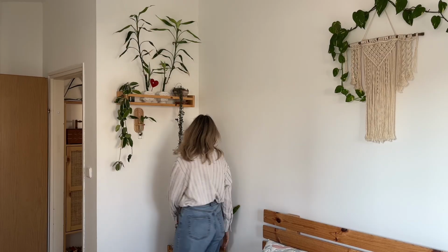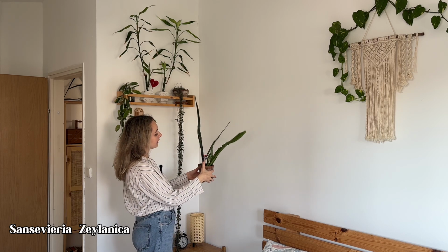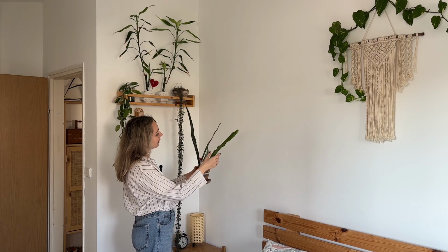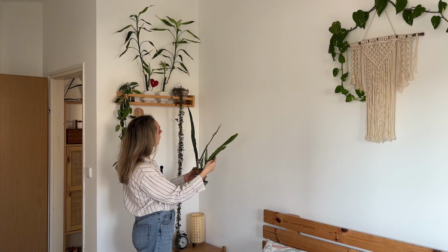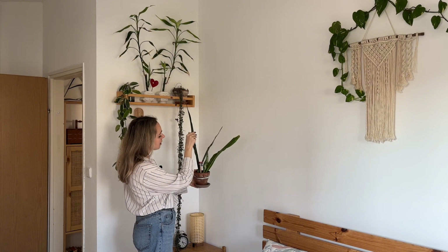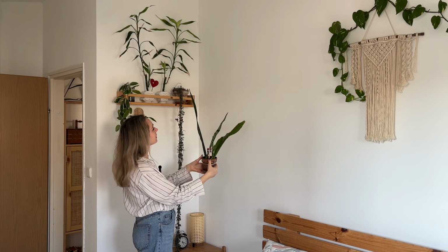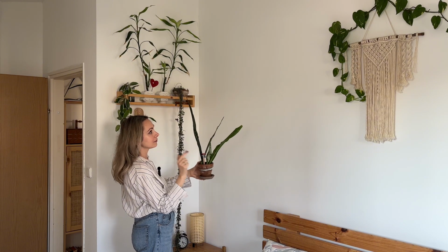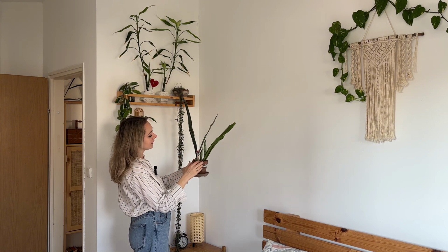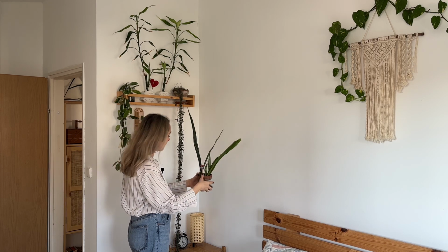I have here this cute sansevieria that has some new growth. Some of the leaves are pretty old, and I think they're not gonna live for much longer. But yeah, it's really cute. I love sansevierias. They're so easy. I water them when the soil is dry, and then some more time. But yeah, it seems like it enjoys this space.